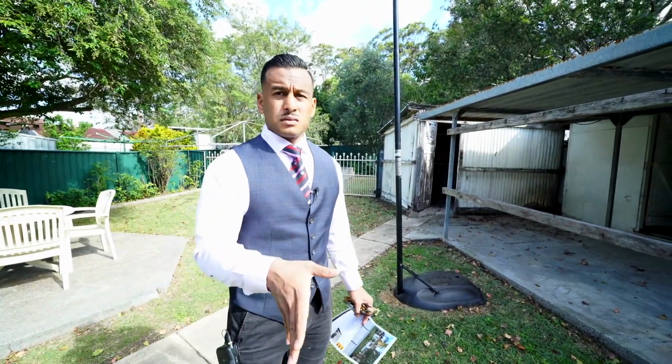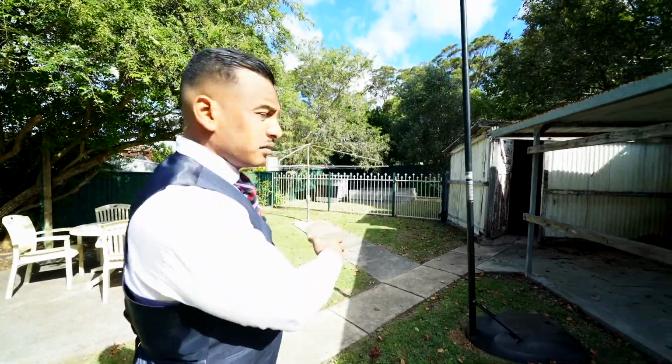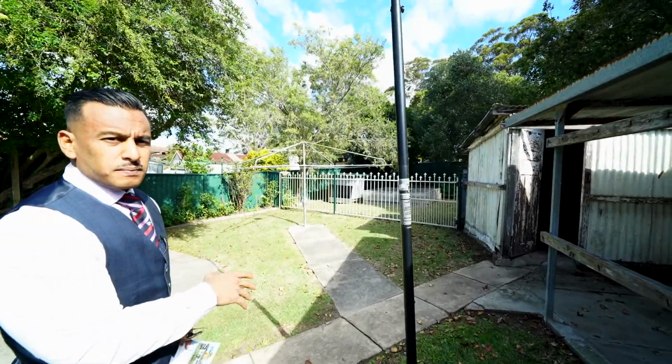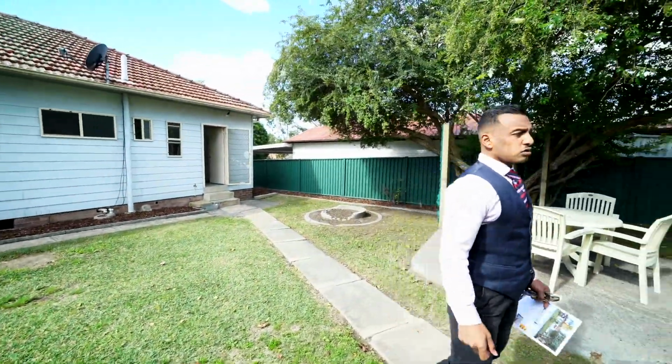So what you would do with this property is that you'd renovate it lightly. You'd probably only just do a lick of paint and get it rented out. Build a granny flat here, rent it out for $300-400 a week, a 2-bedroom granny flat. And then maybe 10 years down the track, you might knock it all down and put a set of villas on here. So it's a good sized block.